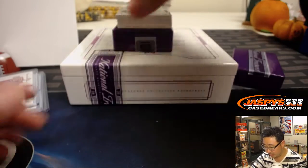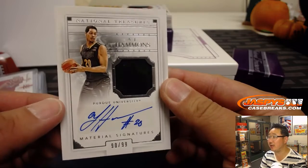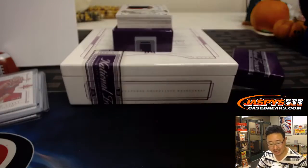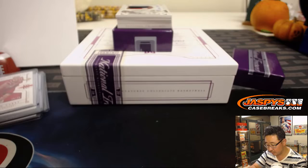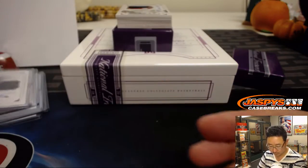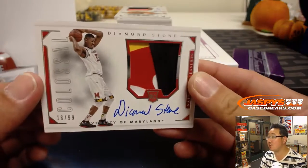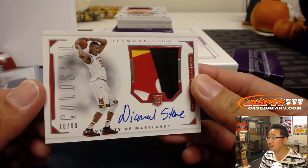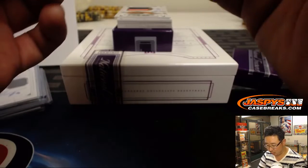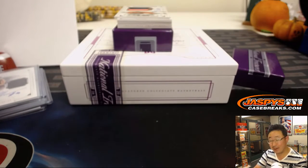38 out of 49. Mark N with 8. All right, we got old A.J. Hammonds again. Jersey and autograph from Purdue's A.J. Hammonds. 90 out of 99. That goes to Dennis and the number 0. Out of 99, Diamond Stone. That's a nice patch. Oh, yeah, Maryland has, I feel like, cool jerseys, right? 18 out of 99, so that goes to number 8, Mark, with that one.